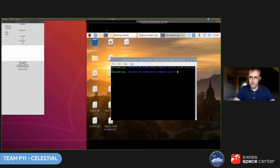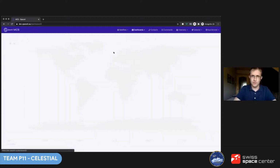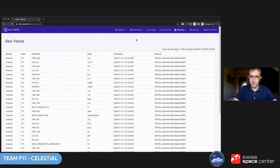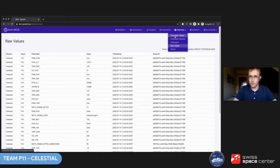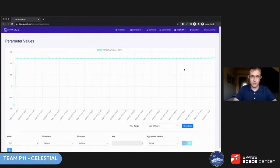Can I share my screen? Thank you very much. This is our cloud-based mission control system, and this is the dashboard we created for the testbed. Here we see data from the testbed coming through the ground station and received in our cloud-based MCS. Next, I'll show you the raw data which we are receiving. And lastly, I'd like to show you how this data is actually changing over time. So as you can see, it has been quite stable, but there are some spikes and gaps here and there.